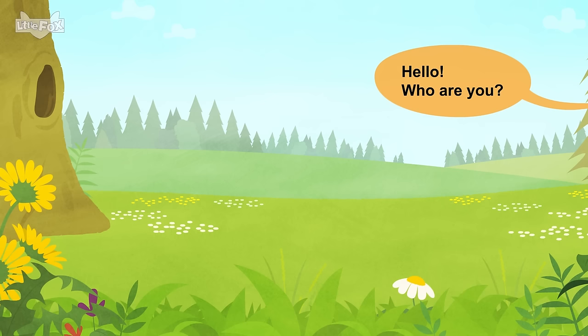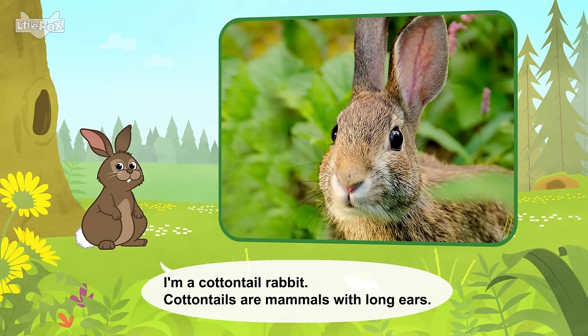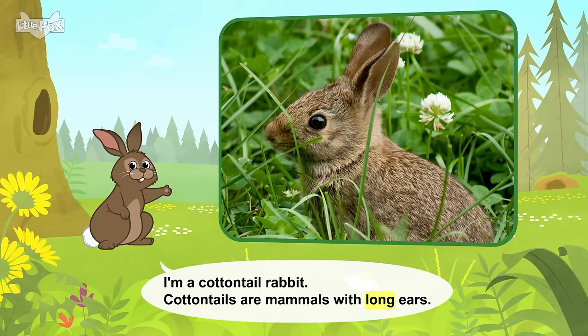Hello. Who are you? I'm a cottontail rabbit. Cottontails are mammals with long ears.